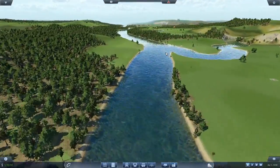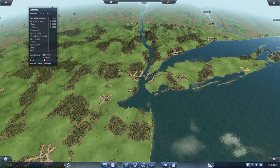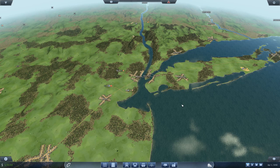Should we get started? Yep, I think we should. Right, so we're starting off 1st of April 1850, and we should start with 2 million, but for some reason I managed to lose 100,000, but okay, never mind. But we start off with 2 million, but that 2 million is a loan, so we need to start making some money, and we need to start making some money pretty quickly.